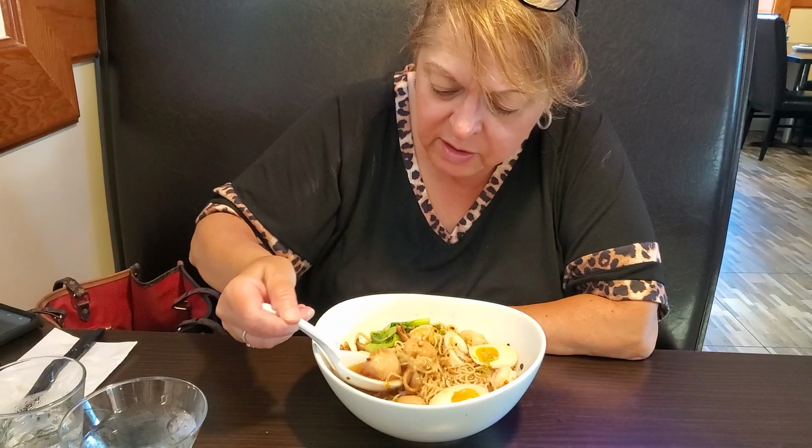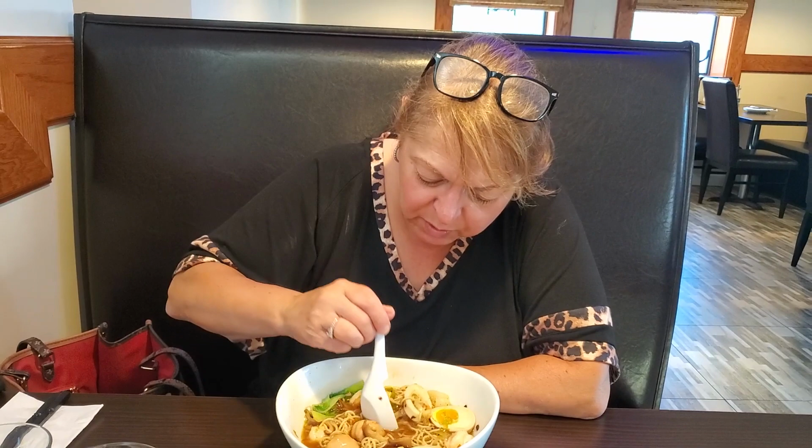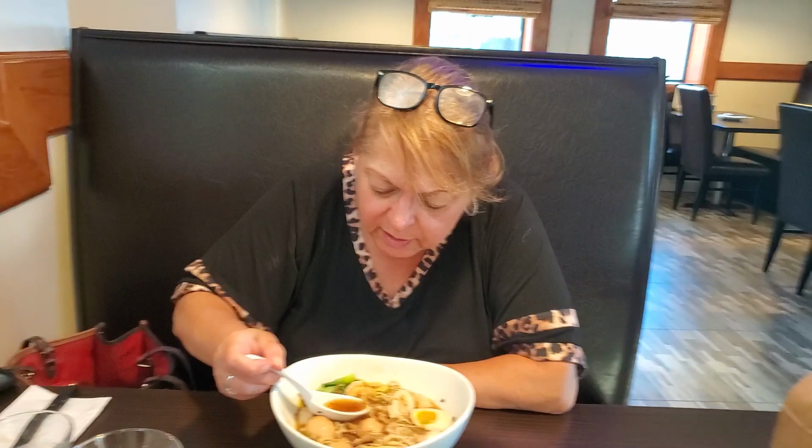These are the shrimp balls. Extra shrimp balls, yeah. And it comes with shrimp and squid and scallops. But let me just taste the broth first. You taste that broth, see how it came out. Well, Dwayne added some chili oil. With the chili, yeah.